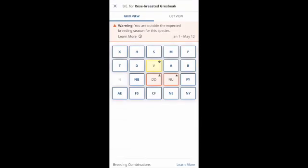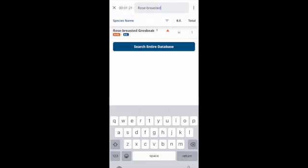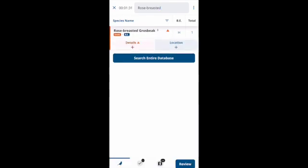So under the breeding evidence, he's just perched on a tree, but he's in good habitat. He could be breeding there. So I'll put H for habitat. And you see there is a little symbol next to the rose-breasted grosbeak. Every time you see a little symbol, it means that we would really appreciate more information.